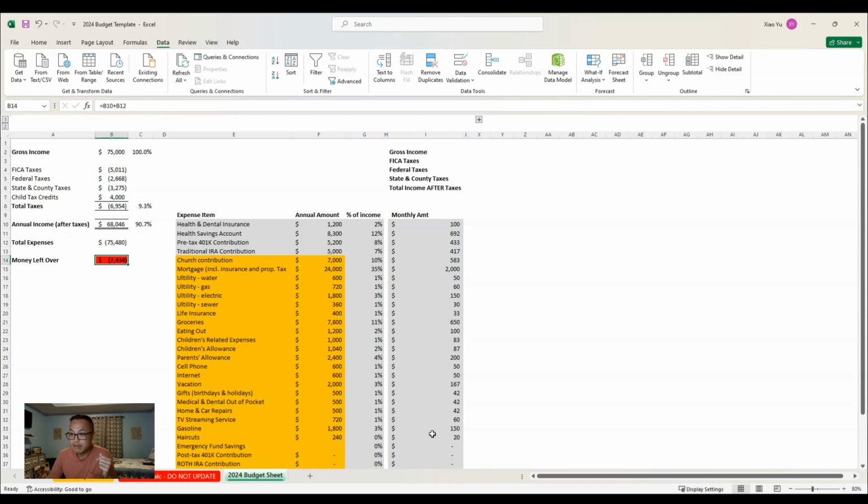Okay, they can do two things right now. One, they have to reduce their spending, cut their discretionary spending, like children's allowance, parents' allowance, children's related expenses, eating out, groceries. These are things that they are in control of. Some things that they are not in control of are, for instance, mortgage, utilities, right? Just because utilities, you spend $100 already, and you don't all of a sudden say, "Hey, we can't take any more showers, no more water," right? That's not really practical. But things that are practical, like grocery bills, you can redo that.